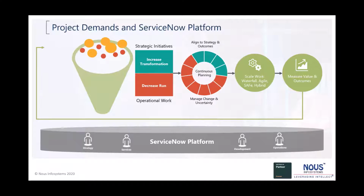And in fact, what ServiceNow offers is, if you are doing a project, sub-projects can follow hybrid mode. Some of those may follow waterfall, some of those may follow agile. ServiceNow allows you to have those kind of capabilities. And then you can measure the values and the outcomes, and all your KPIs can be measured. You have the reports and dashboards that are accessible to you.